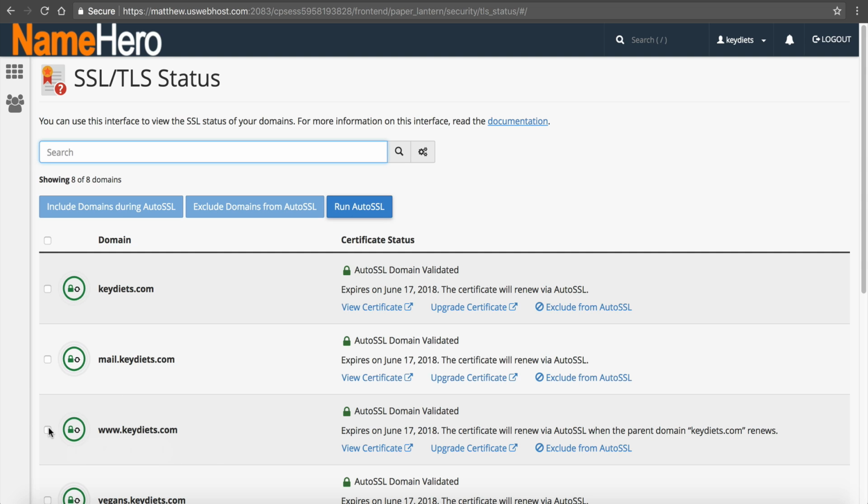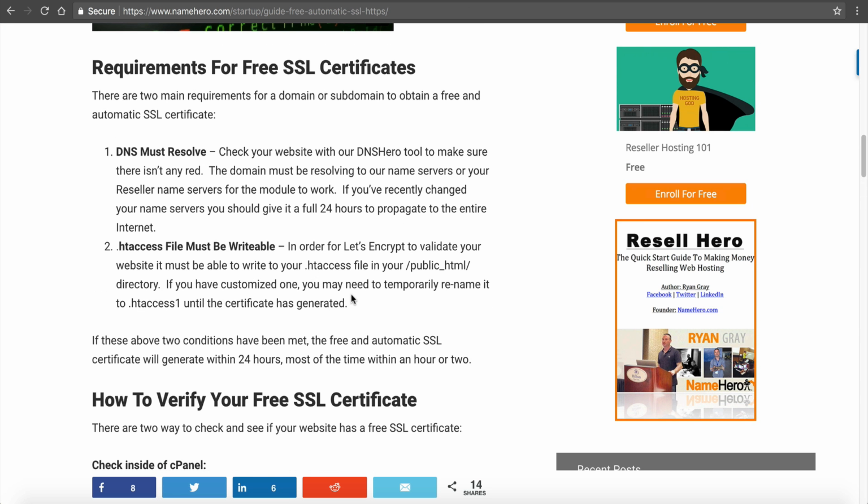If it's a red lock, then you want to click here. You want to click wherever it's red and click Run Auto SSL. That should fix your issue, depending on whether these qualifications are met.